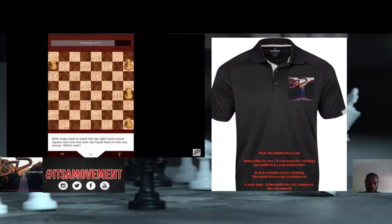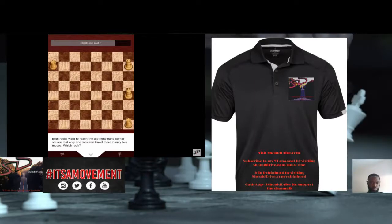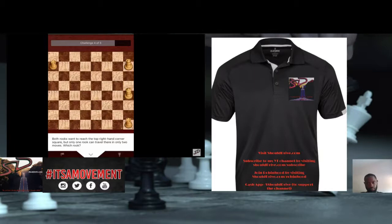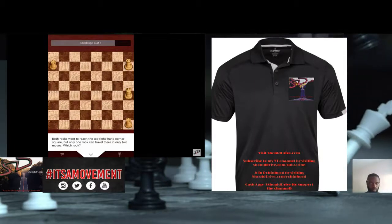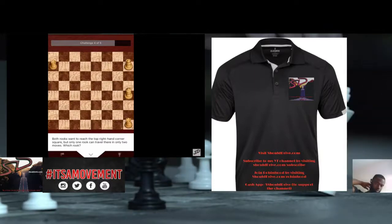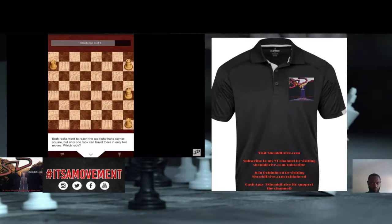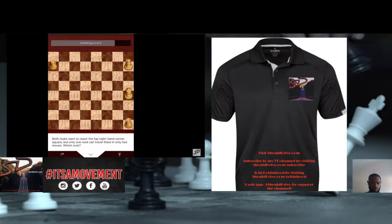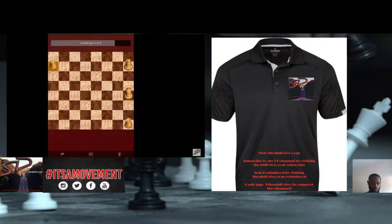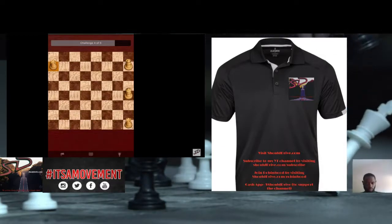It says both rooks want to reach the top right hand corner square, but only one rook can travel there in only two moves. Which rook? Only one rook can reach the top right hand corner in two moves. So which one is that? Is it this one? Is it this one? So one move.